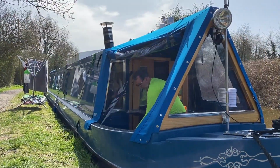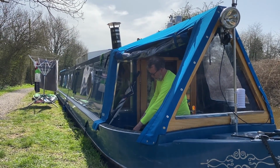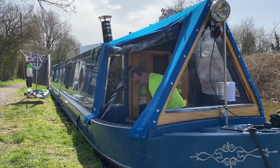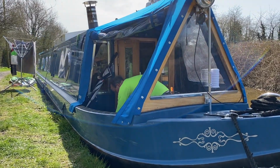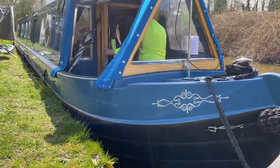Cleaning the chimney day. On this glorious, gosh, it's beautiful. Middle of the summer day, really, but it's really only the end of March. Rob's cleaning the chimney out, and I'm sat in the sun supervising.